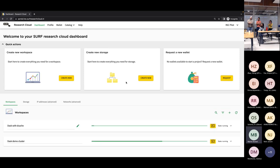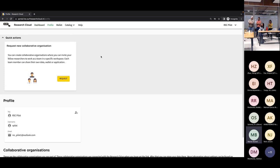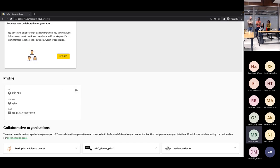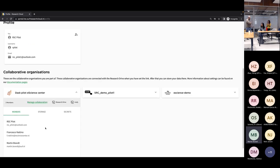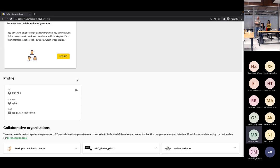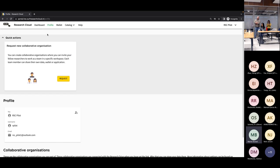Okay, it's checking now, and it knows a bit more about me than only my email address. I didn't log in at our service, but at EduID, and then I get some information back: who I am, a username for use in this platform, and that I'm a member of a few groups, collaborative organizations. One of those is the Dusk eScience group, which Francesco is also a member of. So you have all your information here together.